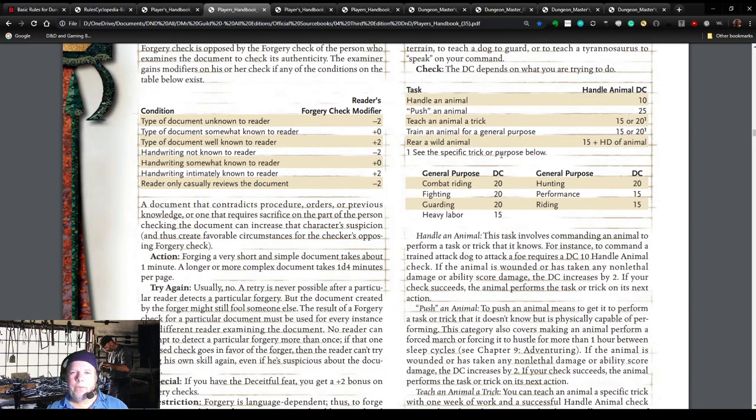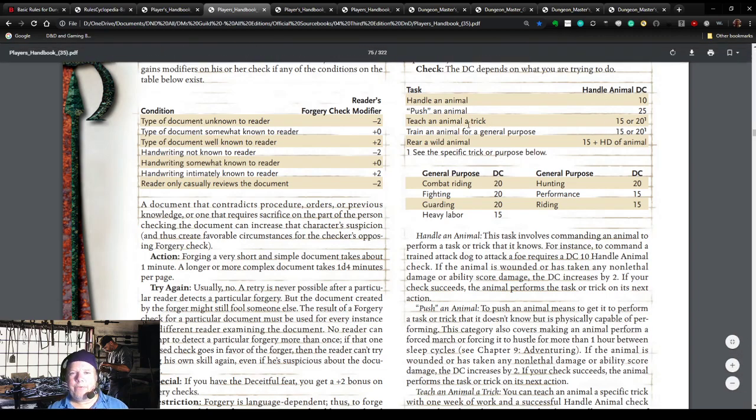So then there are different tasks that you want to try to do. Handle an animal is DC 10. Push an animal is DC 25. Teach an animal a trick is 15 or 20. And then train an animal for a general purpose, also 15 or 20. And then rear a wild animal is 15 plus the hit dice of the animal.